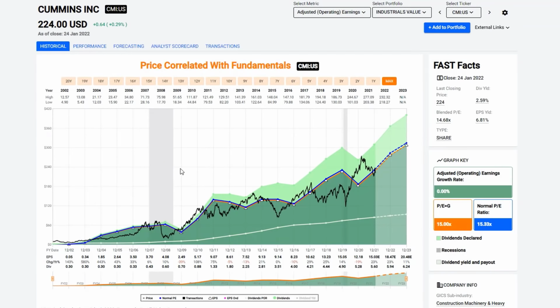The second industrial is Cummins, the diesel manufacturer. Again, you can see the cyclical nature of the industrial. Industrials tend to be somewhat cyclical. You can see how the stock price reacts to that cyclicality, with times when the stock is very expensive and times when it's very inexpensive.